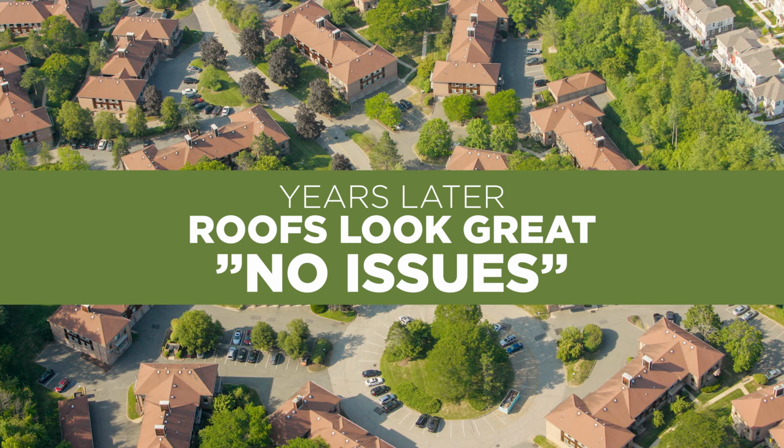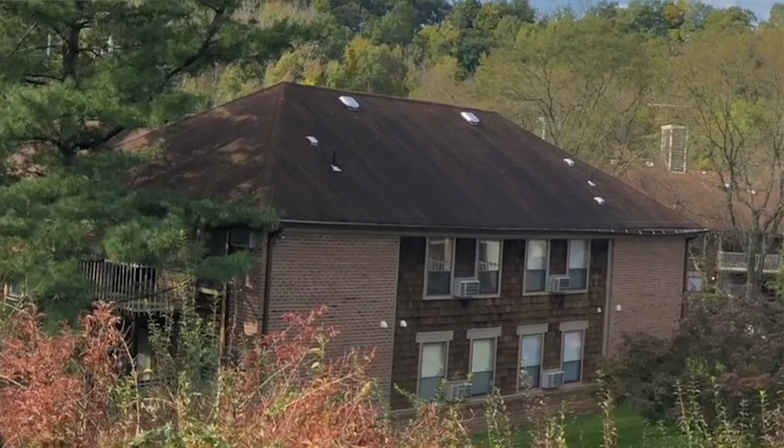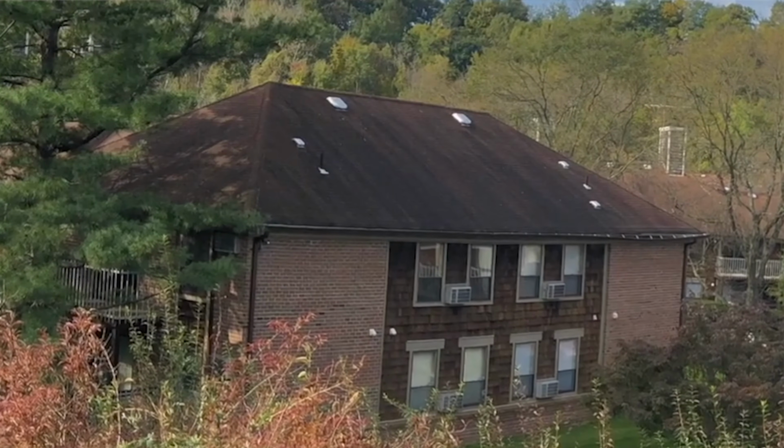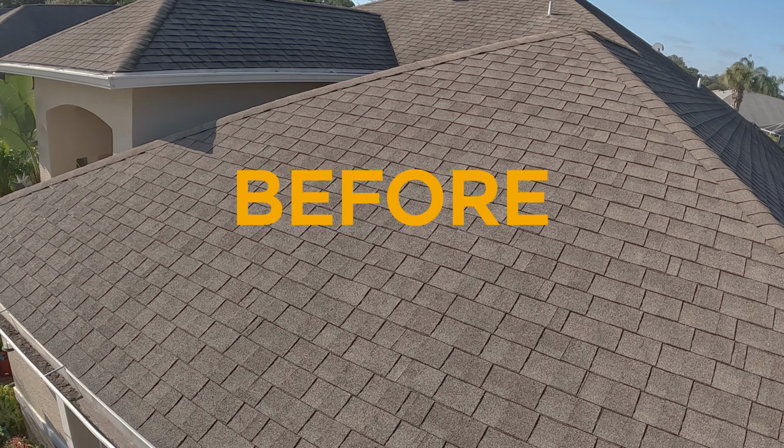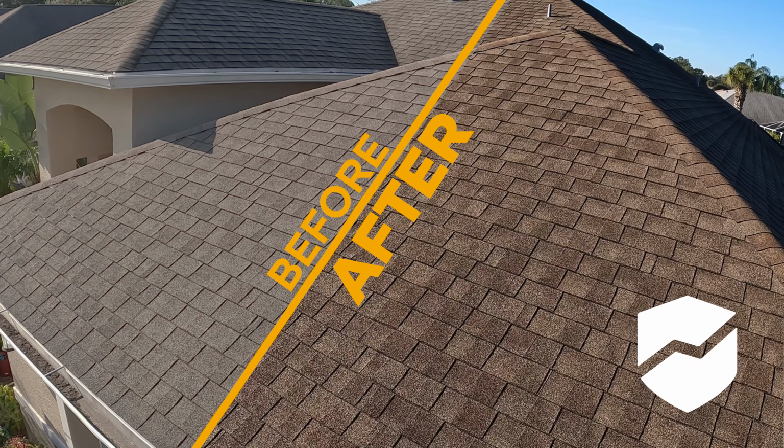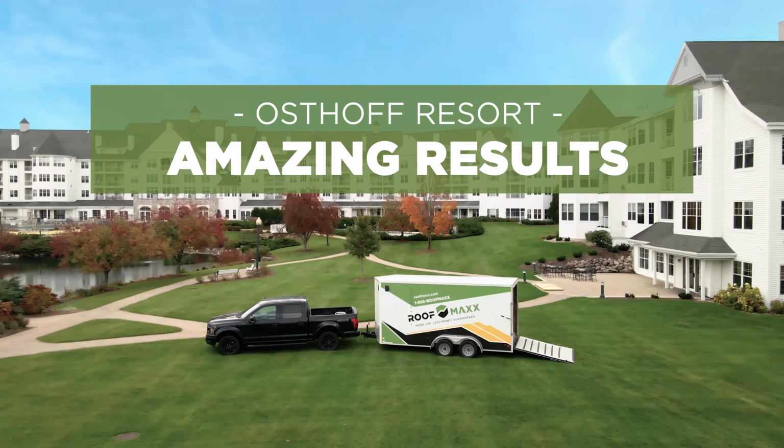Before Roof Maxx, the roofs looked very brittle and crunchy and faded and it didn't look very appealing and made the property kind of look a little in disrepair. And after the Roof Maxx product was applied, it actually refreshed the product, brightened it, made it look new, more cohesive. Roof rejuvenation is a new idea in property management and building ownership.